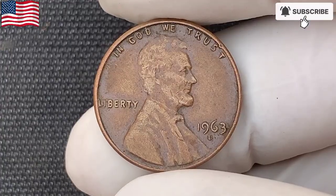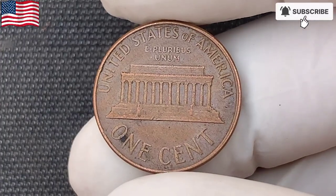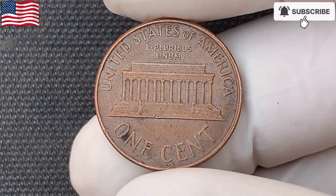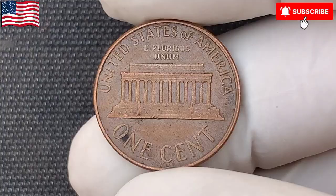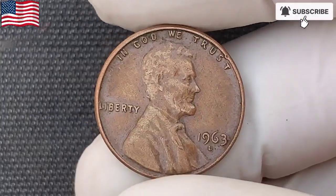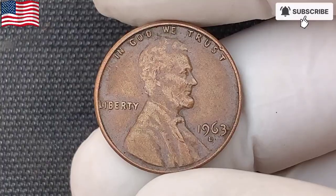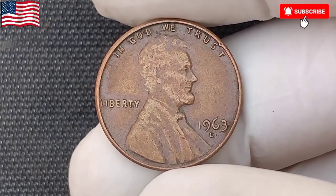Moreover, the 1963 D penny reflects a period when pennies were still primarily made of copper, consisting of 95% copper and 5% zinc. This composition contributes to the coin's distinct weight and appearance compared to the newer pennies that are mostly zinc. The copper content alone can attract collectors and investors, especially in times when metal values fluctuate.